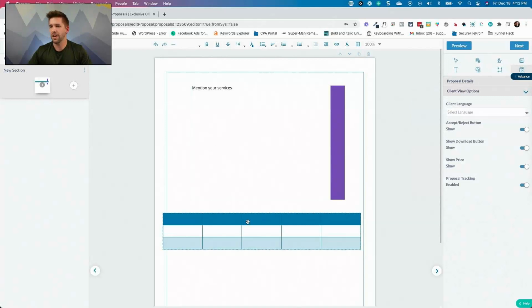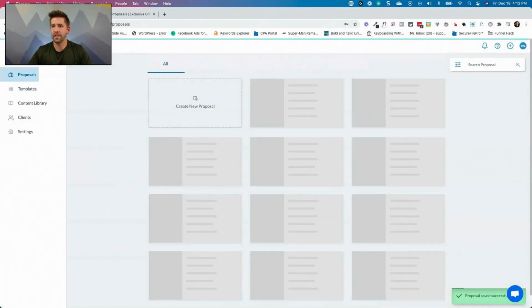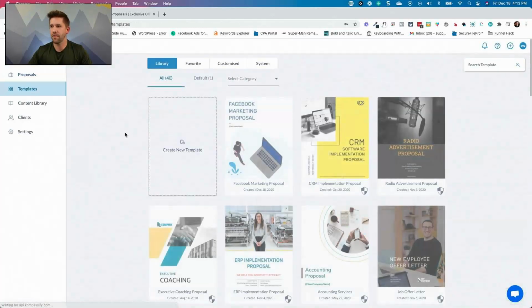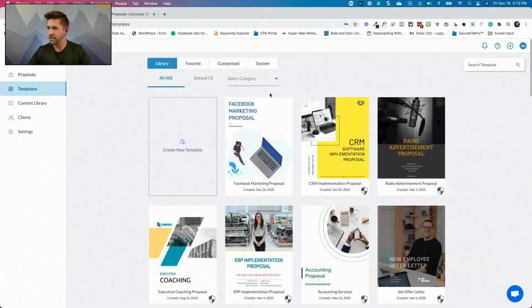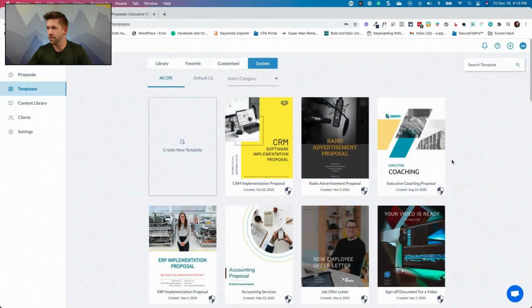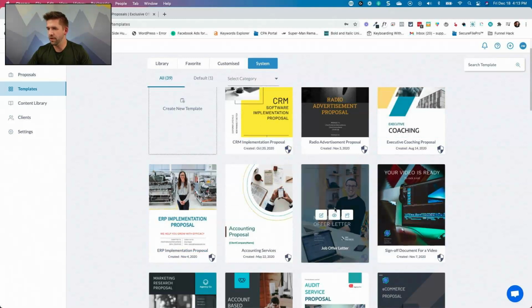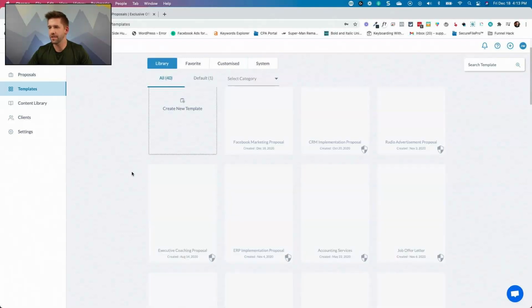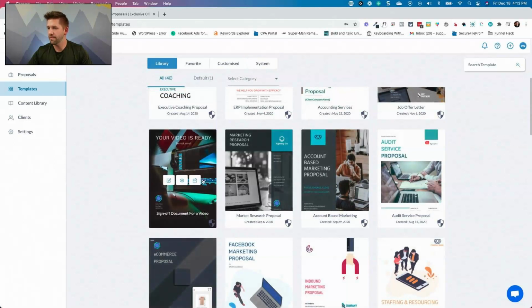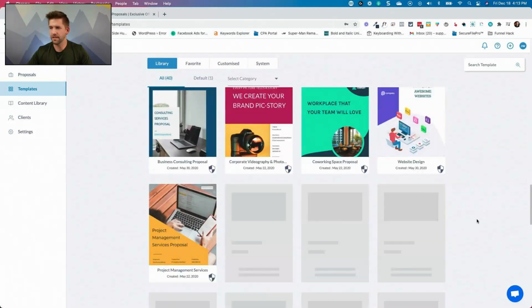Okay, so I'm not going to go, like, this would be a hideous thing, right? Like, this looks awful. So let me show you. Let's go ahead and save this and start off with a template library and show you the things that they already have ready for you. So you can go through and see the ones that are built into the system. So radio advertising proposal, executive coaching proposal, video proposal, new employee offer. So they really try to get a bunch of different industries and verticals, market research, audit services, Facebook marketing, e-commerce, inbound marketing. And you can see the proposals go on and on.